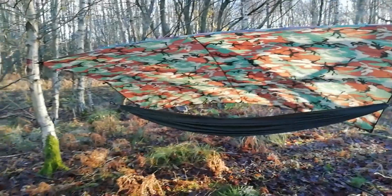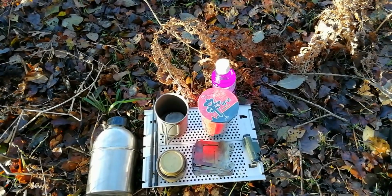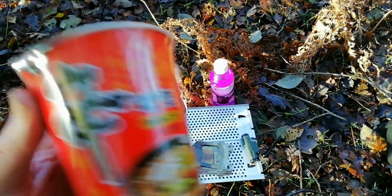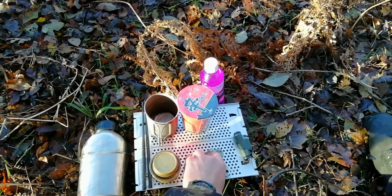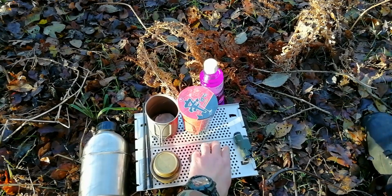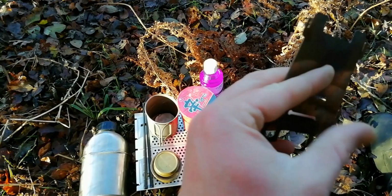Anyway, get some food on. So all set up, just going to be having the Shin cup noodles just because convenient. Keep on knocking that tripod every time I move as well. Be using the honey pocket stove as well, just because had it for a while. Haven't used it.